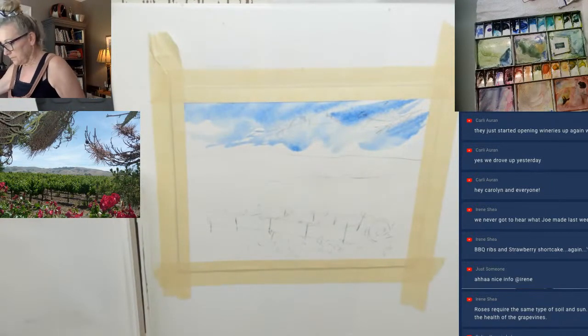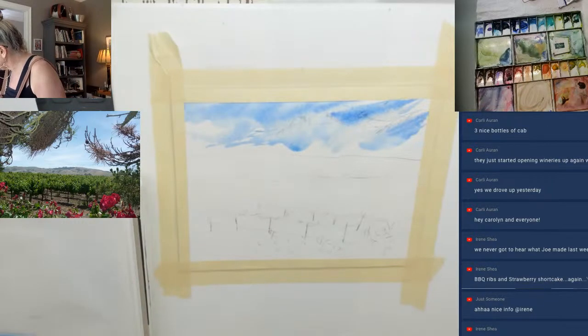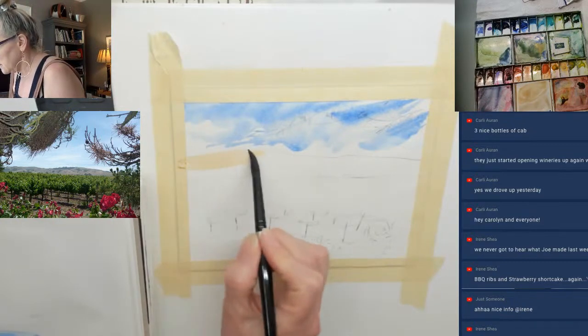And let's see. Okay, so the hills in the background, I'm going to use a little bit of yellow ochre, just very, very light yellow ochre. And then into that, I'm going to mix just a touch of a red, cad red, like an orangey red. Or any red, really, but just a little yellow ochre like this in my palette, and then just a touch of red. And I'm going to put that on my hillside here in the back.